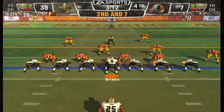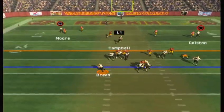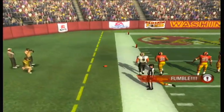The Redskins line up in a 4-3. They give it to the tailback. Play fake. Scramble. Stays on his feet. And it will go out of bounds.